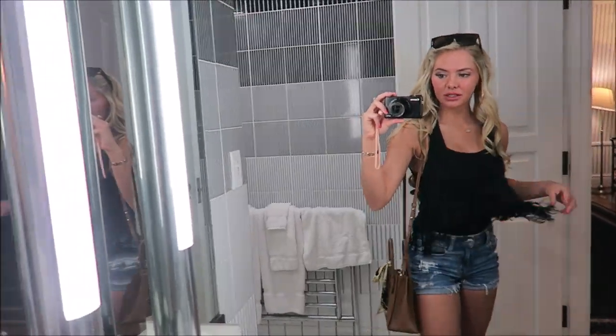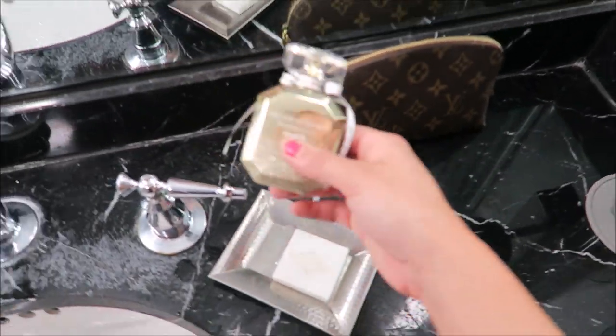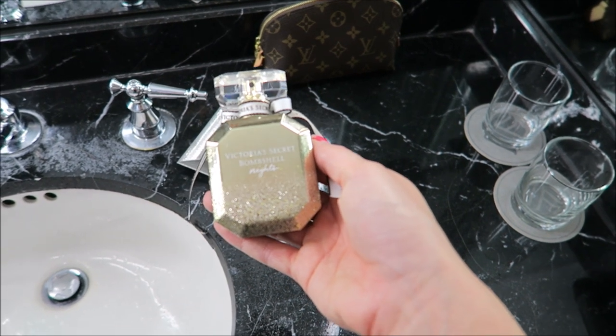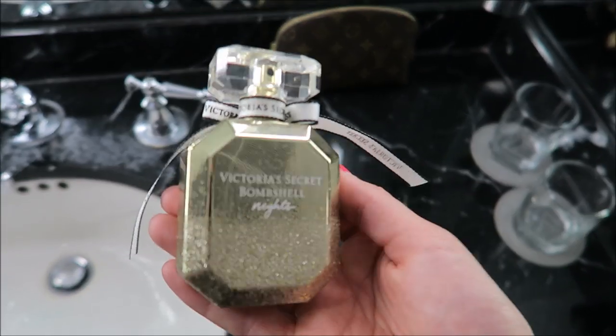So I've got this little cover-up top on with some shorts. And of course, to finish off getting ready, I'm just gonna use a little bit of this Victoria's Secret Bombshell Nights perfume.